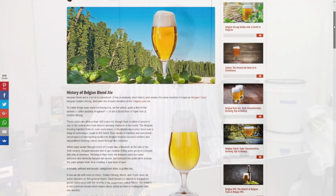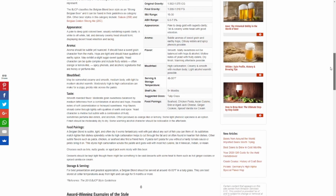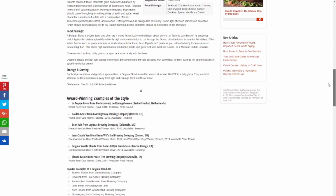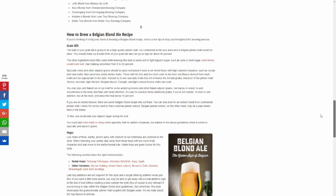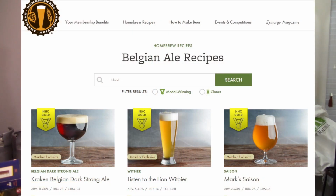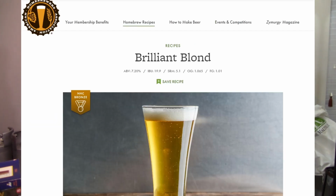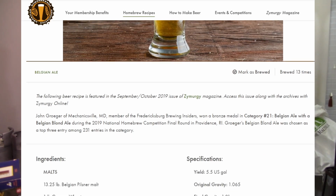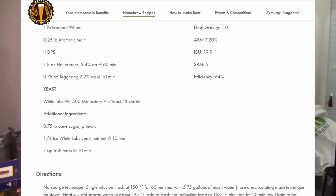Also turned up an excellent article on kegerator.com. This is not a site that's normally on my radar, but I'm thinking maybe it should be. This was one of the most comprehensive articles that I found. I got a lot of great information on how to brew a Belgian Blonde. So turning to the American Homebrewers Association site, there weren't quite as many resources or recipes for Belgian Blonde as there are for some other styles. The one Belgian Blonde recipe they had up there did look pretty good, and it kind of mirrored a lot of the things that were talked about in the other articles and the other recipes that I was finding.